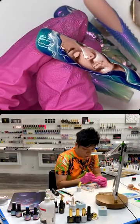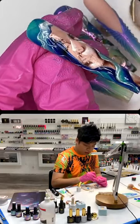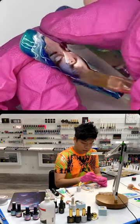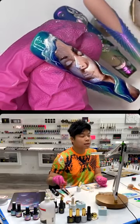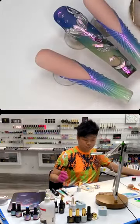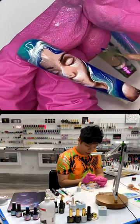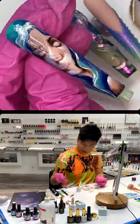Okay, so now I'm going to take a deep blue, line on, and then brush over her. Okay, here. Beautiful, right? And if you want her to be from a ratchet pond, use the green.